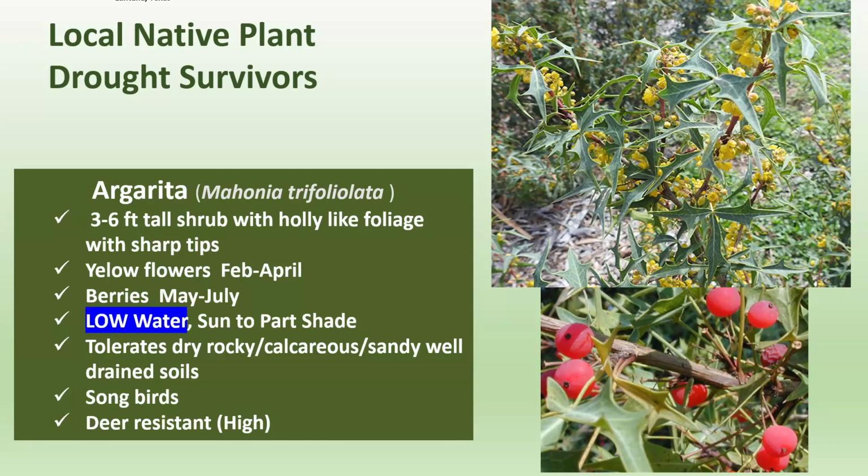They're very, very pretty. As you can see, there are yellow flowers February through April, and then you have berries. So it really is very good for birds, especially, for feeding on that. Very low water. On my property, it got zero irrigation this whole summer and looked as fine as it does now when it's been getting rain. So it really is very, very tough. It tolerates dry, rocky, sandy, well-drained soil that we have here, and it is quite deer resistant.